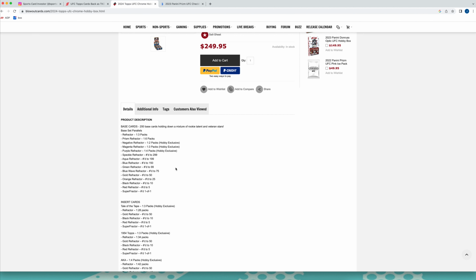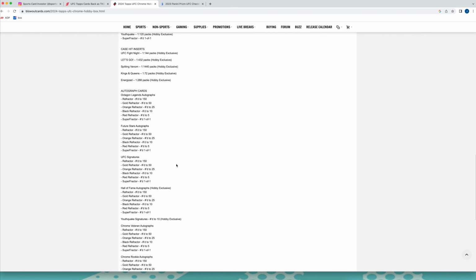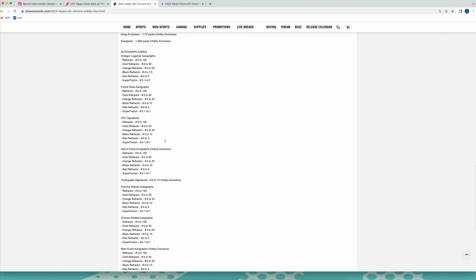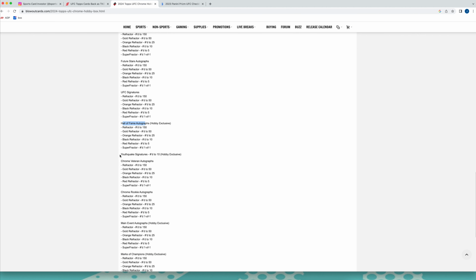And yeah, so that's all the details about this. It gets into all the different numbered versions of the autographs, and it shows you all the autographs they're going to have here: Octagon Legends, Future Stars, UFC Signatures, Hall of Fame autographs, Youthquake Signatures.